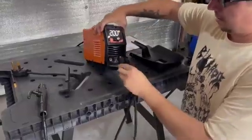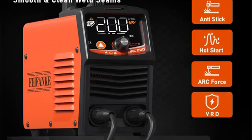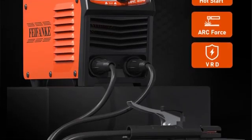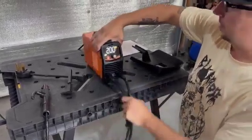Backed by CE, FCC, UKCA, and UL certifications, Fifank offers a 30-day money-back guarantee, a 2-year warranty, and replacement for defective machines within 60 days, ensuring reliable customer support.